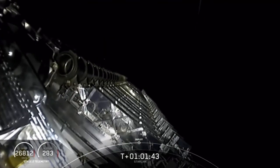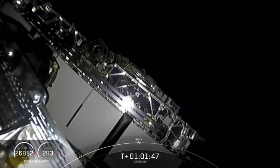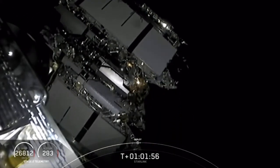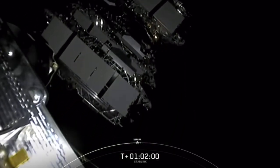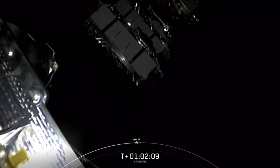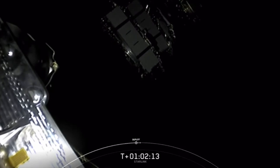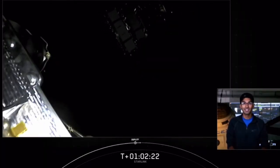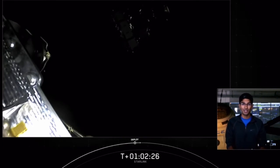Starlink deploy confirmed. So you can see the Starlink satellites gently floating away from the second stage. Once they've had a chance to space out a little bit, they'll deploy their solar arrays, and over the next few days and weeks, they'll start to distance themselves out using their onboard ion thrusters to make their way to their final operational orbits.